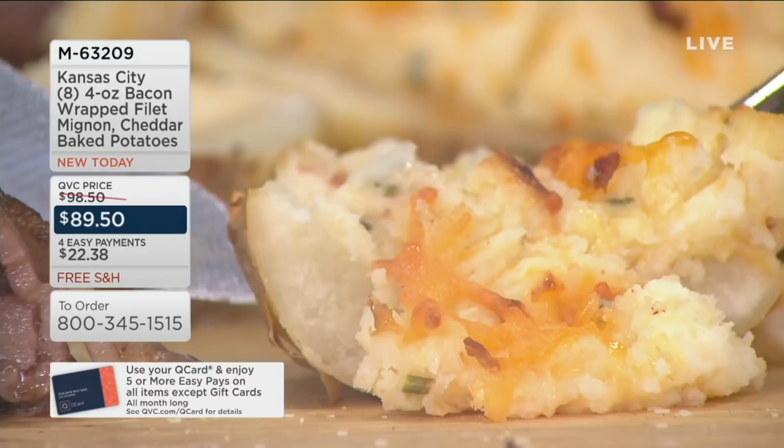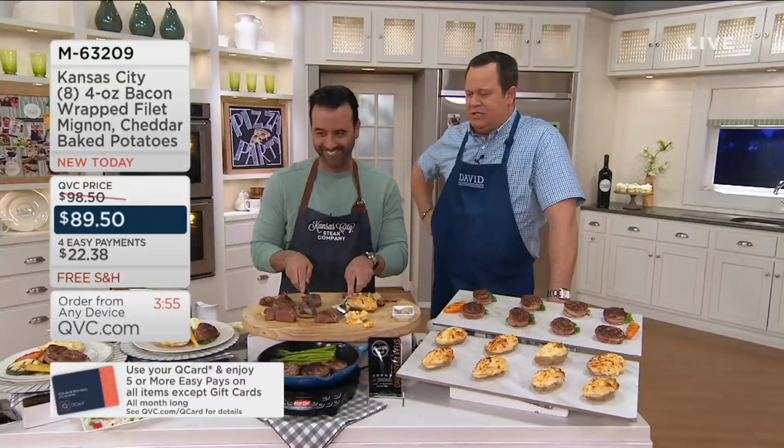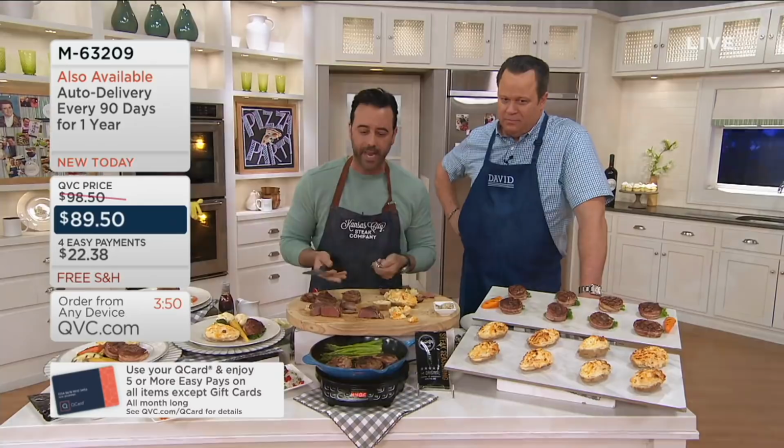That's a twice stuffed potato. And that stuffing is potato, cheese, bacon, sour cream, butter. All the good stuff. Wisconsin cheddar. You know, again, Kansas City never skips on ingredients. So even with our potatoes, we're giving you the best that we have.